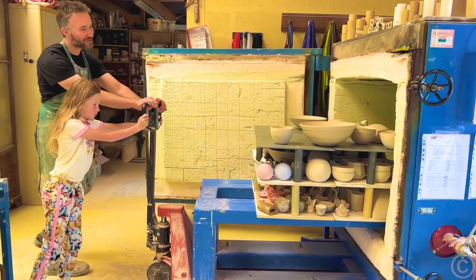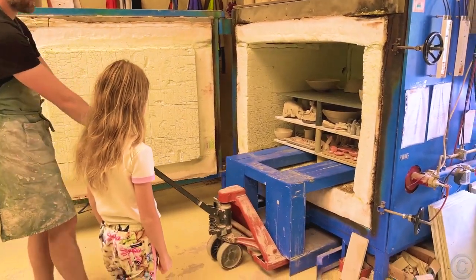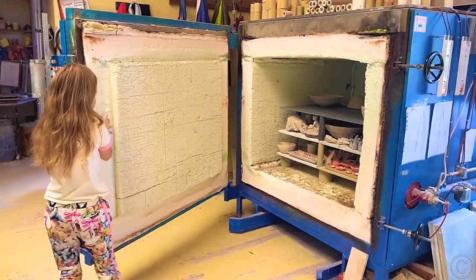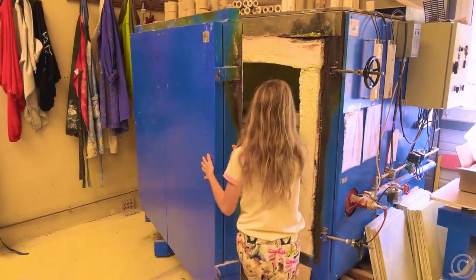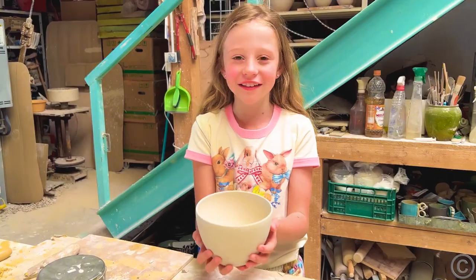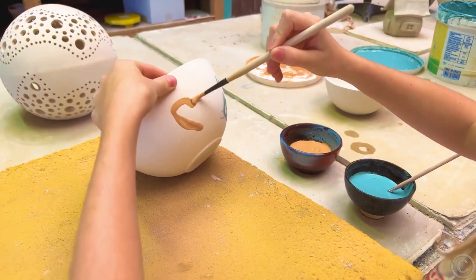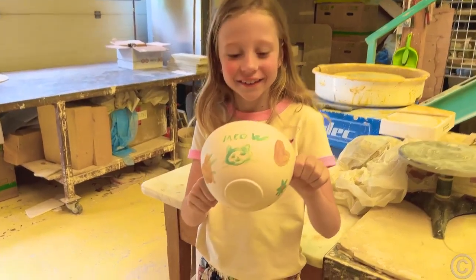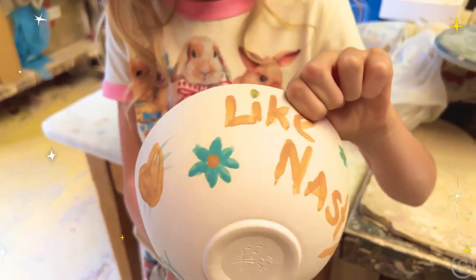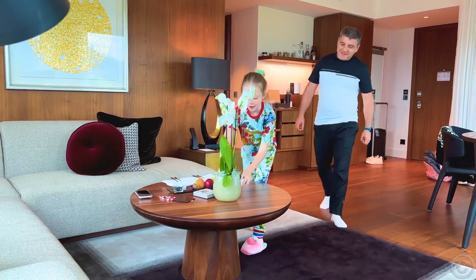After the pieces have been molded and dried, they're placed in the kiln for firing and left for 2 weeks. After 2 weeks, we get this. Now we can paint it with special glass-based silicate paints. It's ready. Hooray! Nastia and Dad return the new bowl to the place of the broken one in the hotel.